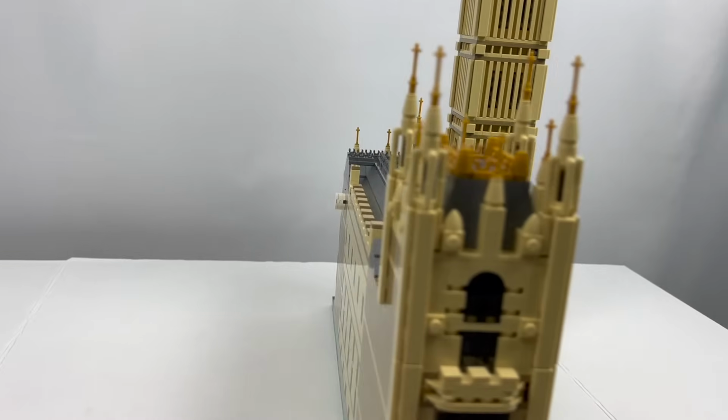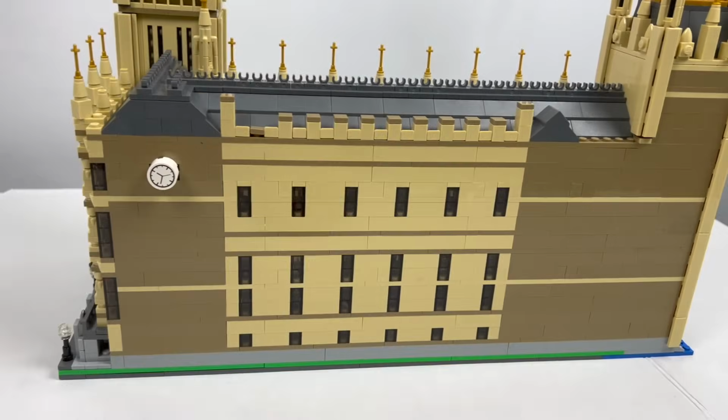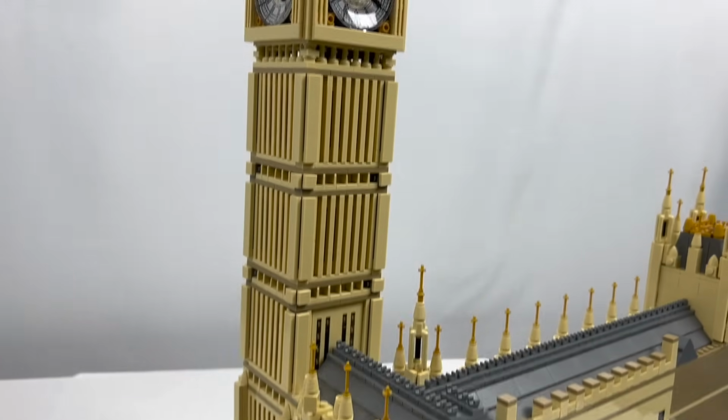Now what's nice is that this is actually fully detailed to an extent, even around the back. You can see the windows on the back here actually are fully included, as well as even some side detailing, so this is pretty much covered all around.